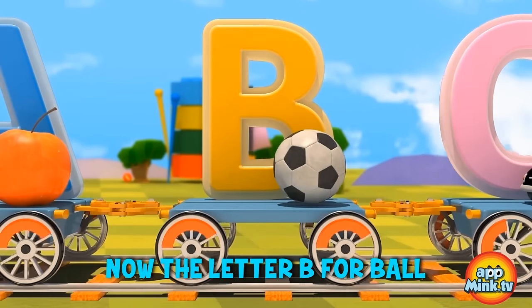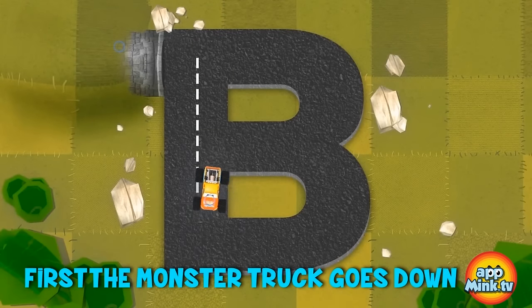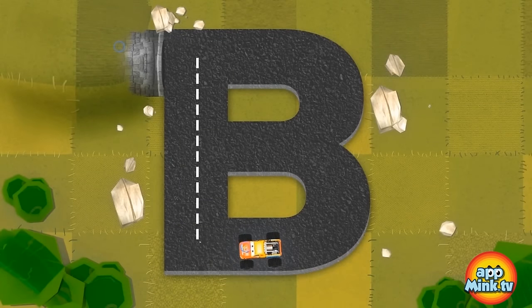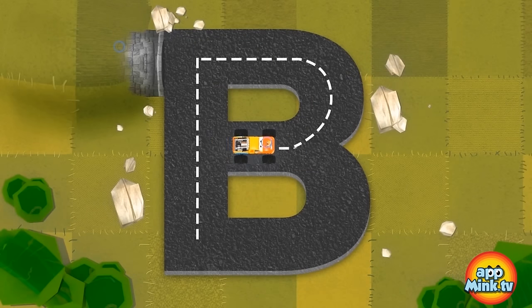Now, the letter B for ball. Monster truck goes down, and then he goes around and around.